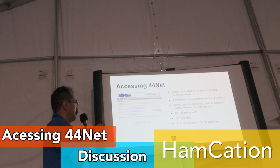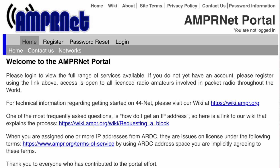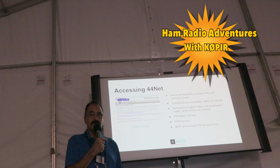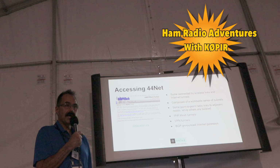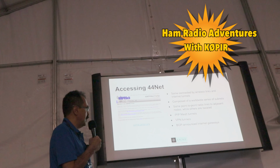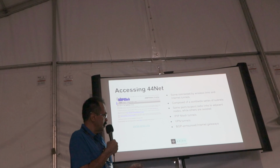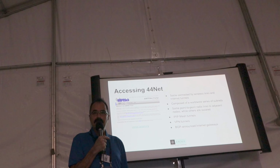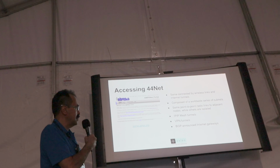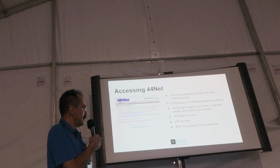How it's accessed is that there's a portal that ARDC runs that is used to configure DNS and set up tunnels between IP mesh for legacy systems. There are also a lot of VPN connections being used right now. Some users actually want to connect not just within the 44net network, but also over the internet, and for that, the internet requires a way for systems to find it. So it's possible to set it up with border gateway protocol advertising to autonomous systems, and there are various ways users have done that: cloud-based virtual private services, or some other methods.